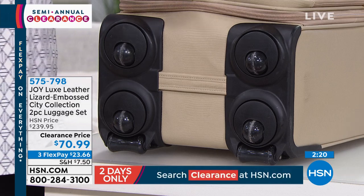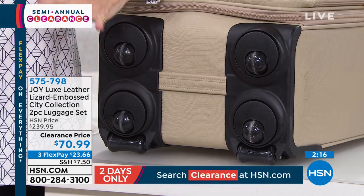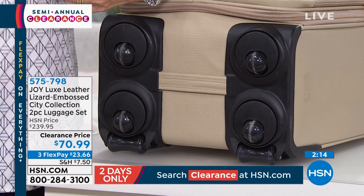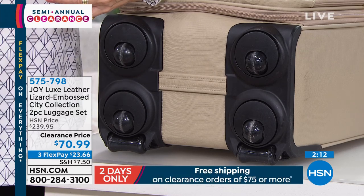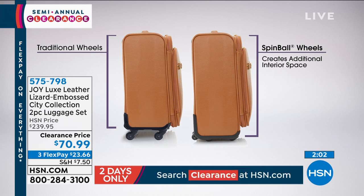over any surface. But one of the big problems that you can have with a conventional suitcase with conventional wheels is a wheel breaking off because they extend along the bottom of the bag. You're not going to have that problem when you have your spin ball wheels. In addition, if you're looking at their TV right now, you have 20% more packability in your luggage.